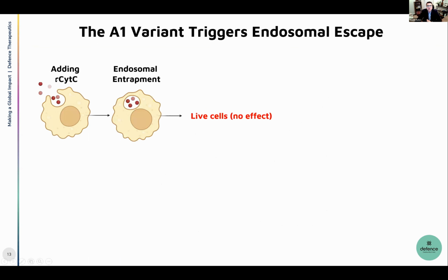We took our cells and added recombinant cytochrome C. Cytochrome C is one of the initiators of apoptosis or cell death, because once the protein reaches the cytoplasm, it cuts caspases that will then turn on cell death. So if you don't have any A1 molecule, the cytochrome C will end up being entrapped in the endosome. Eventually, it's going to be degraded with the acidification and the activation of proteases, and the cells will remain alive.